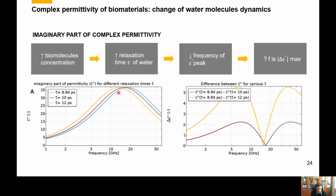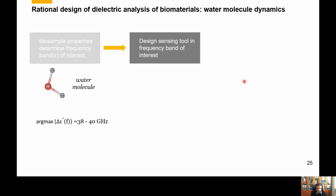So basically we subtract the curves and we take the absolute value of those. And we found out that the maximum contrast in the imaginary part of permittivity will be somewhere around 35 to 40 gigahertz, at a high frequency range. We selected this one for particular reasons. We could also go for low frequencies though. Now, what does it tell us for the design?